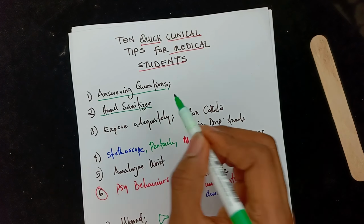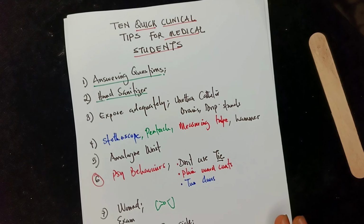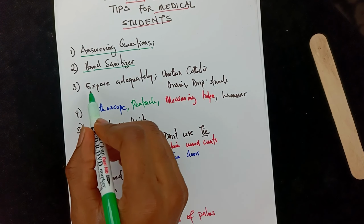Always bring your hand sanitizer when you're coming for your ward rounds. The doorknobs, everything in the hospital is contaminated. Assume that, and then you'll be a safer person and a healthier doctor. And I mean, your health is wealth. Who will guard the guards? Physician, heal thyself. So expose your patient adequately.